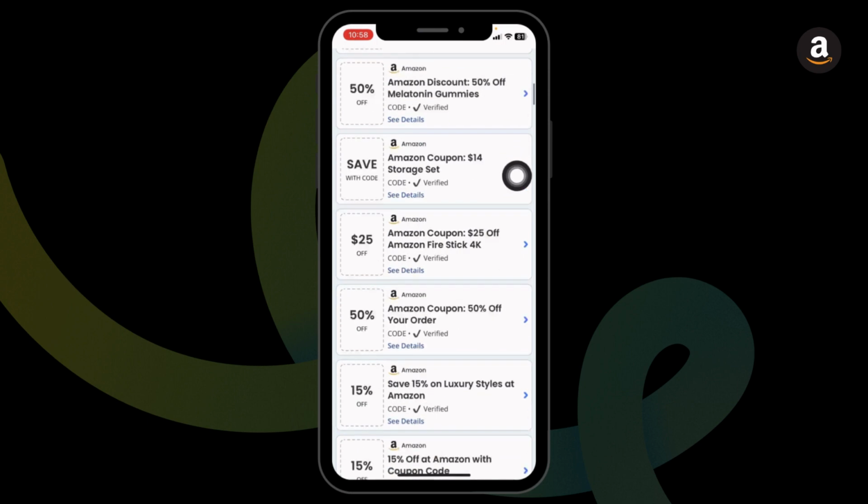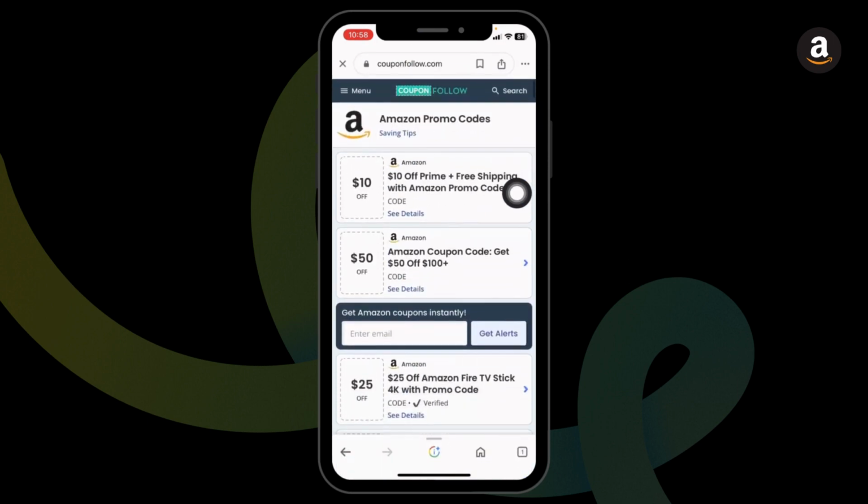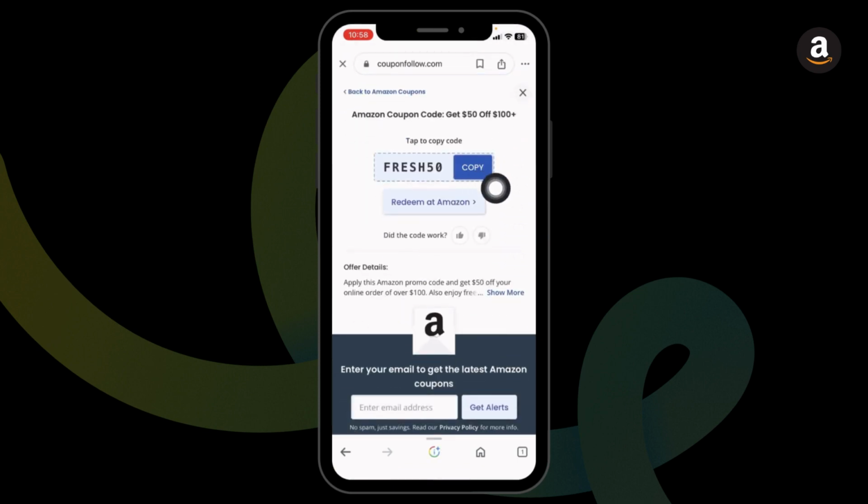After you open the website, just scroll and check out the offers. $25 off, 50% off, $50 off, and many more. You can head towards the offer that you want to grab, just click on it. So I have selected $50 off, and here's the code for it. You can copy the code and click on redeem at Amazon.